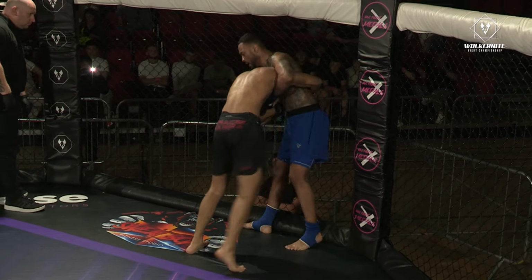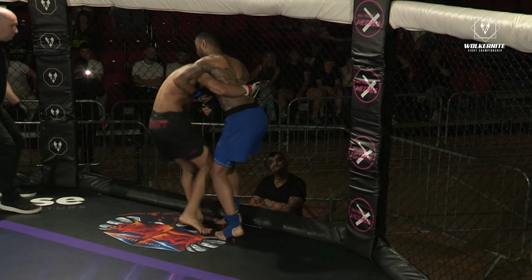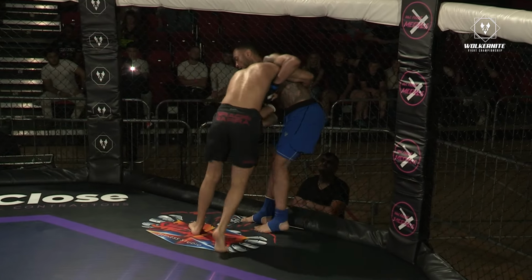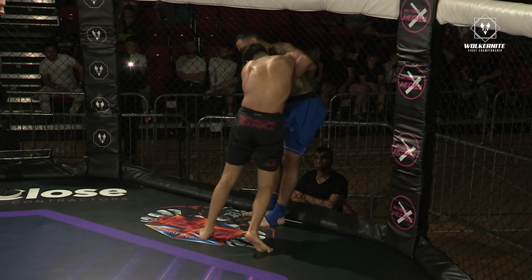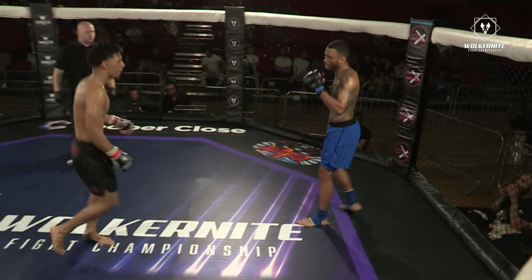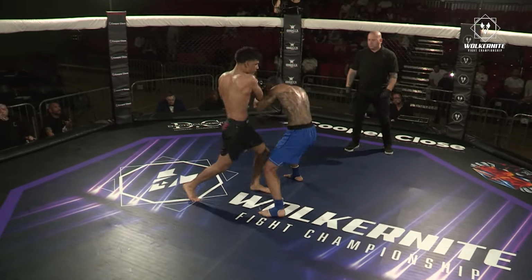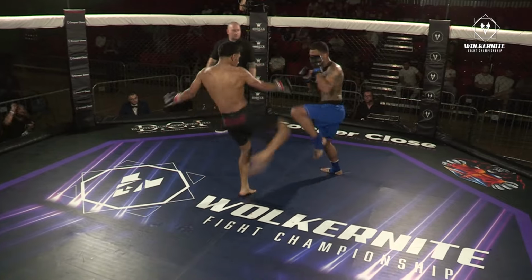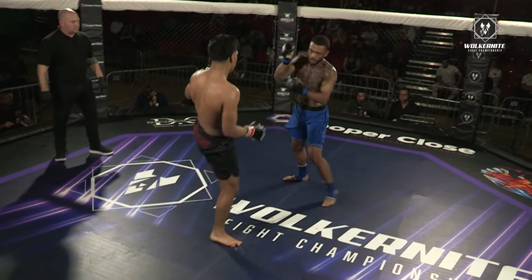Nice knee from Nasir. Little bit of tit for tat with the knees there. Yeah, these guys are very well matched, Dave. Absolutely. Credit to Wolkernite FC for giving these guys equal tough fights. Great display of strength there from Anton Turner. Just basically pushed Nasir away off the fence. Oh, that's another check there from Anton.